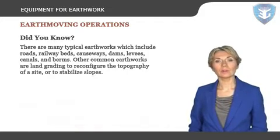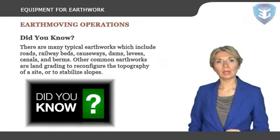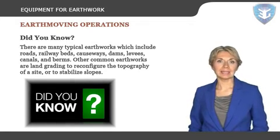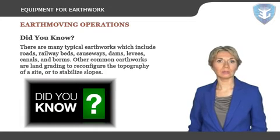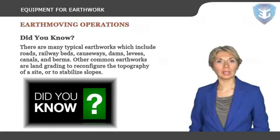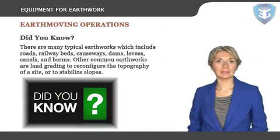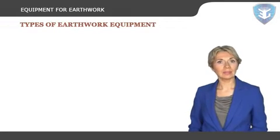Did you know there are many typical earthworks which include roads, railway beds, causeways, dams, levees, canals, and berms? Other common earthworks are land grading to reconfigure the topography of a site or to stabilize slopes. Let's now talk about the types of earthwork equipment.